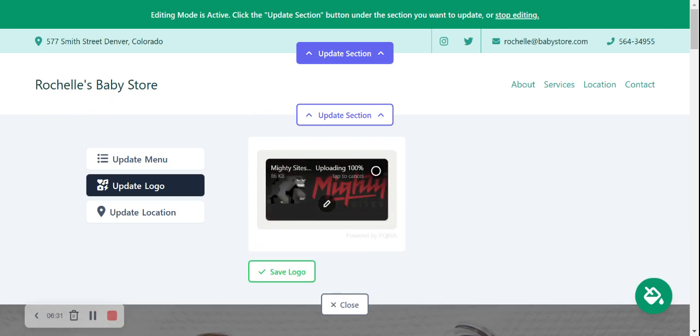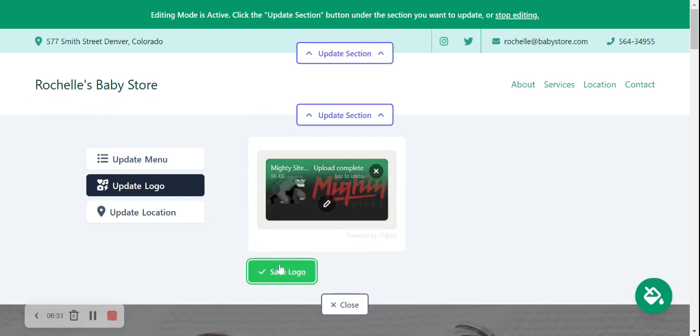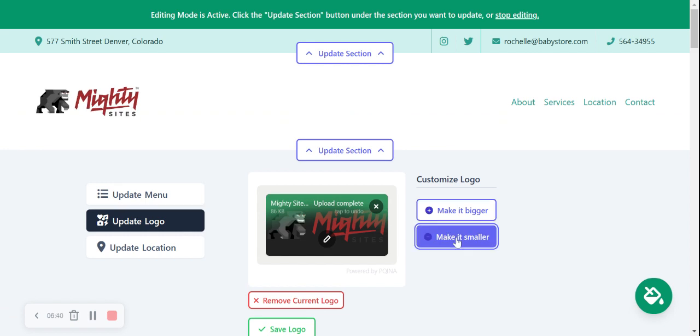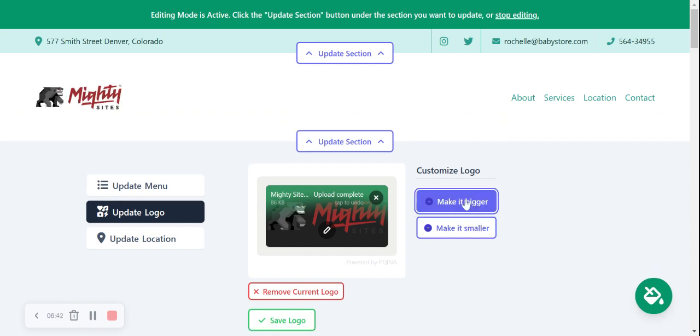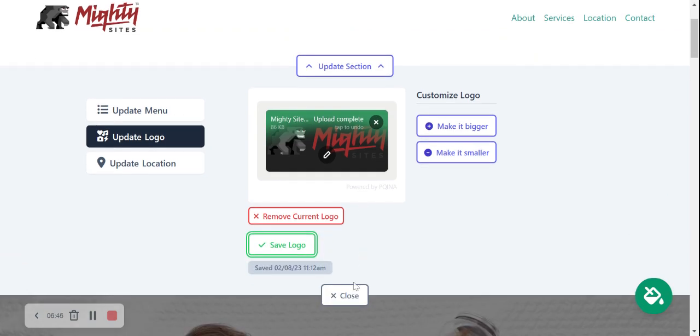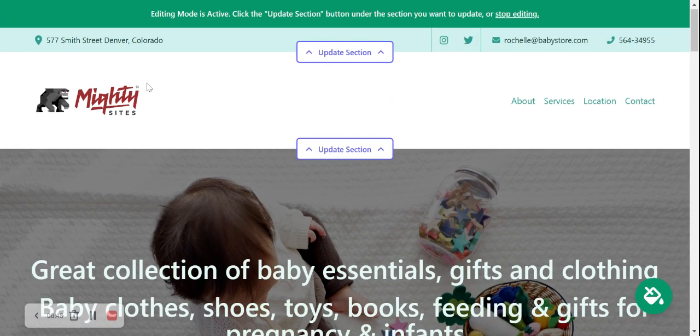Awesome. So that is now complete. So I'm now going to save the logo. And there you have it. That looks really awesome. We can make it bigger and smaller by selecting customize logo. I'm going to make it slightly bigger. I'm very happy with that. And I'm going to save the logo and close this section.